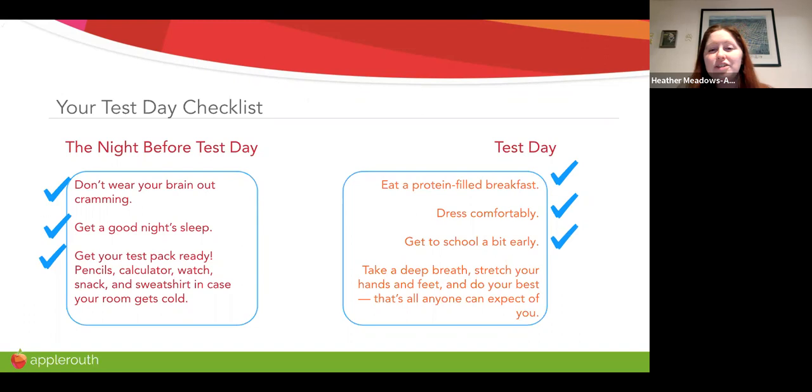Getting there early allows you to check in and have enough time. You can have an extra snack. You can sit down and stretch. You can go to the bathroom, refill your water, all that good stuff. You can get really comfortable. And then do your best, right? It's all anyone can expect of you.